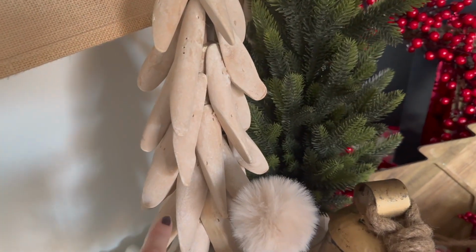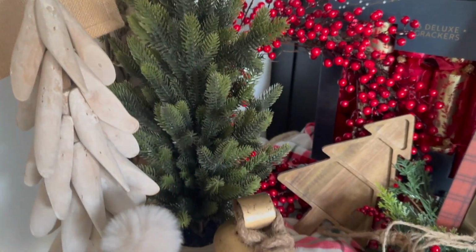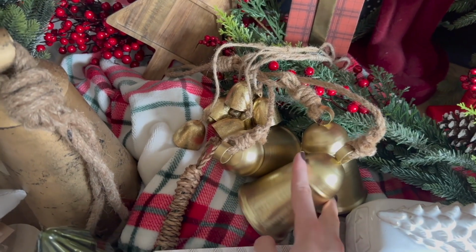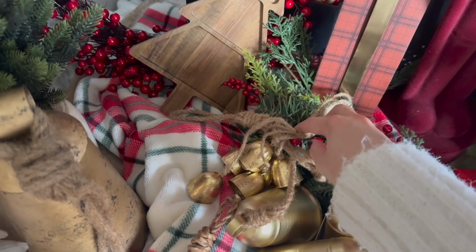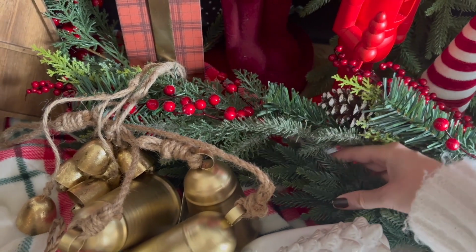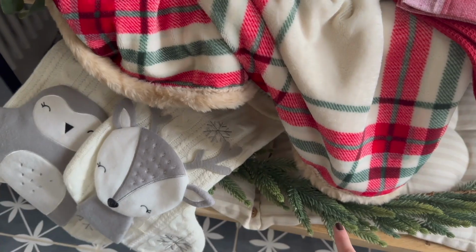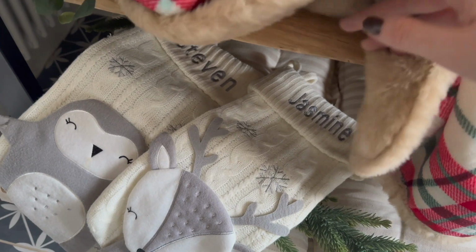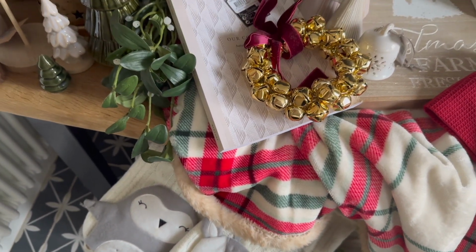The wooden tree here is from Range, and then this one here is from B&M. The giant bell is Home Sense. These bells are from B&M, and then I've got some tiny ones here from a Christmas shop. I've also got another garland going throughout the table, and that is the one from Sainsbury's. I've actually got two of those, one being down here, and then I've got these two personalised stockings which were bought online, but I'm not actually sure where from, so sorry about that one.